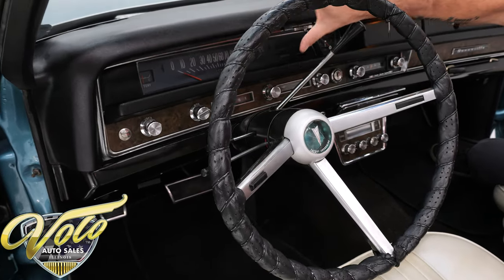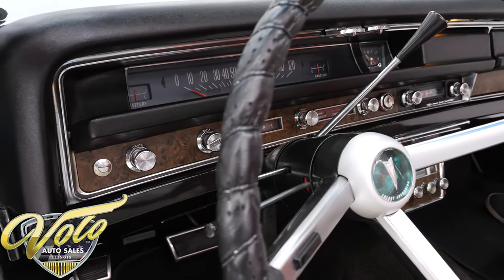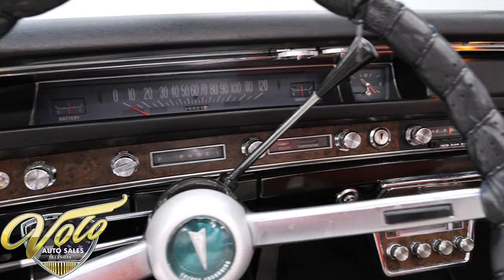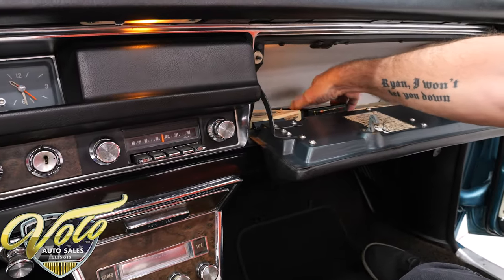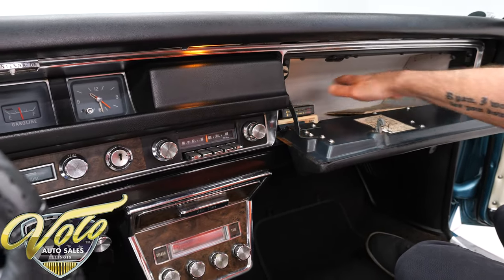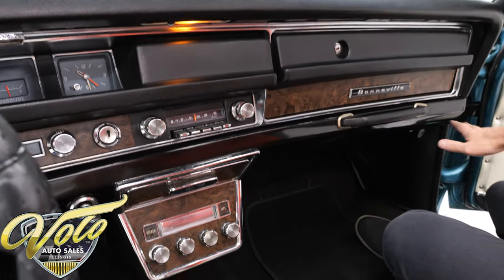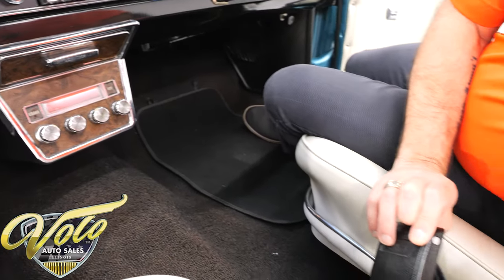The dash and the instrument area is very good. The dash pad is not cracked. Wood grain's real nice. AM FM radio does work. I did not try the 8-track player, but it comes with some oldies but goodies. Owner's manual, light works. Kick panels, carpet, all that's real nice. Does have seat belts, front and back.